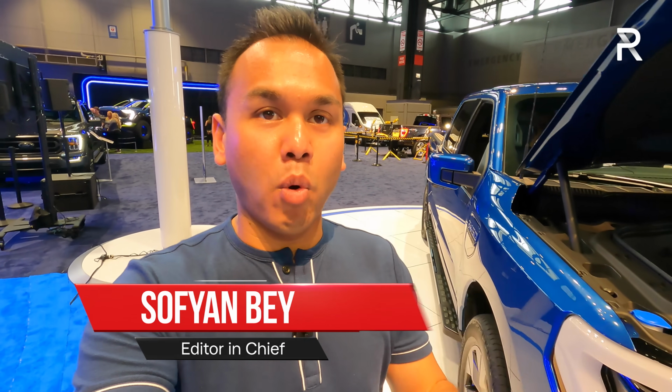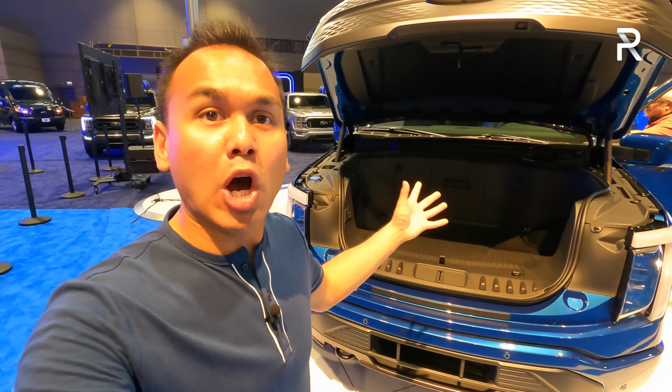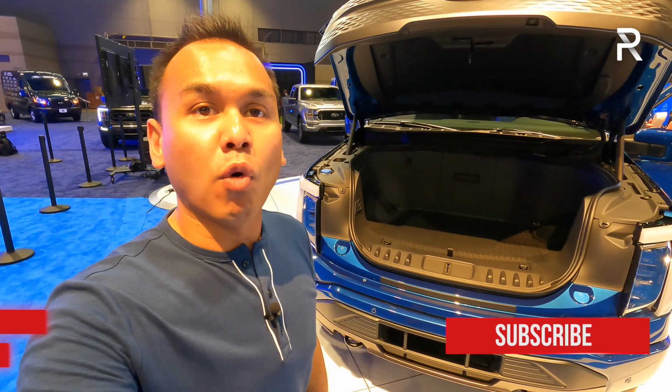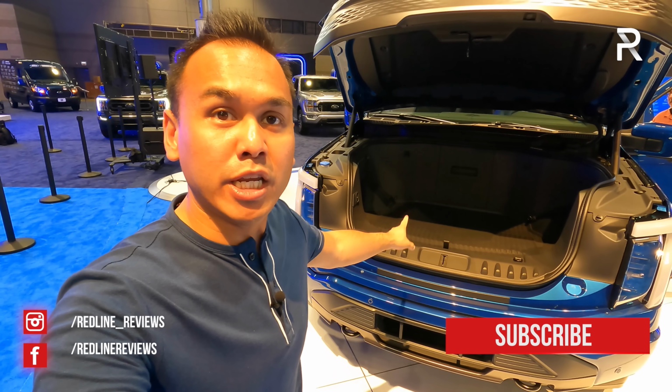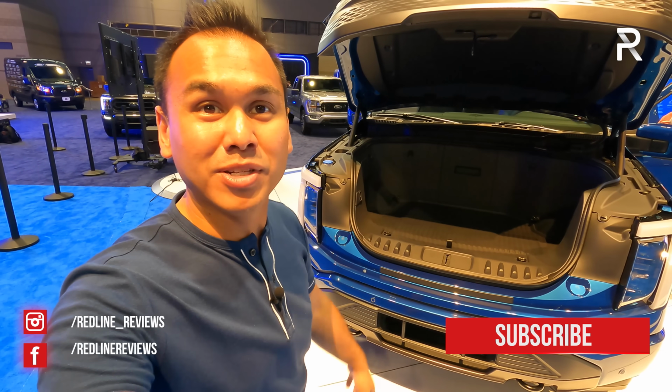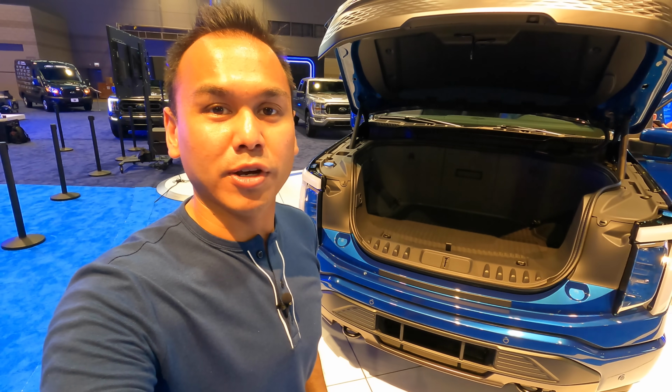I'm at the 2021 Chicago Auto Show with probably the most important vehicle introduction for 2021. Right behind me, as you can see, I'd like to call that the money shot, is the completely all-electric 2022 Ford F-150 Lightning. As you can see, that frunk is massive. It measures around 14 cubic feet. It'll hold a maximum of 400 pounds. And this is my first time seeing the truck in person, so let's finally take a first look.